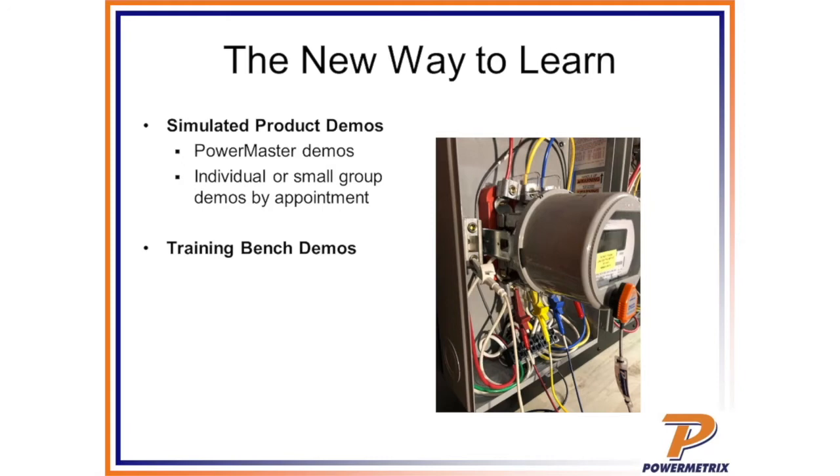Fun fact, I'm actually upstairs in my office today, but downstairs in the training room bunker, John Jones is doing a private demonstration with a potential customer right now. So it's working out well.